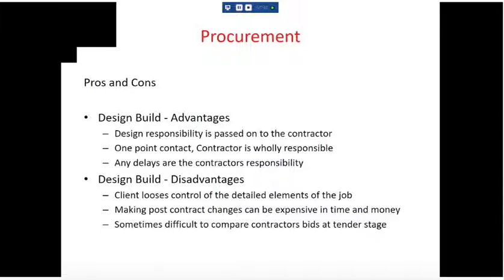There's a one-point contact. So all of a sudden, here's me, the client, and there's the contractor. Everybody else is working for the contractor. So the architect, the MEP engineer, the structure engineer, the landscape architect, the interior design, they're all working for this contractor. So the only person I have to be cross with or get hold and shake is the contractor. Everybody else is under them. So if there's a problem with something, I'm only talking to one person, and that's brilliant.